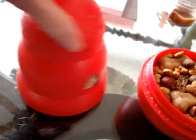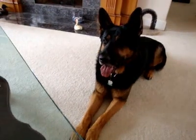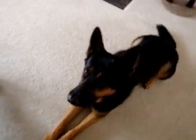Here's the lid. This is the Kong Wobbler. There's the lid. You can see there's a little tiny hole there. And the two of these things screw together, just like this. I gotta get it on there tight because this genius dog has learned that he doesn't have to necessarily shake all this stuff out. He can unscrew the lid and then eat it all. So I'm gonna see what he will do.